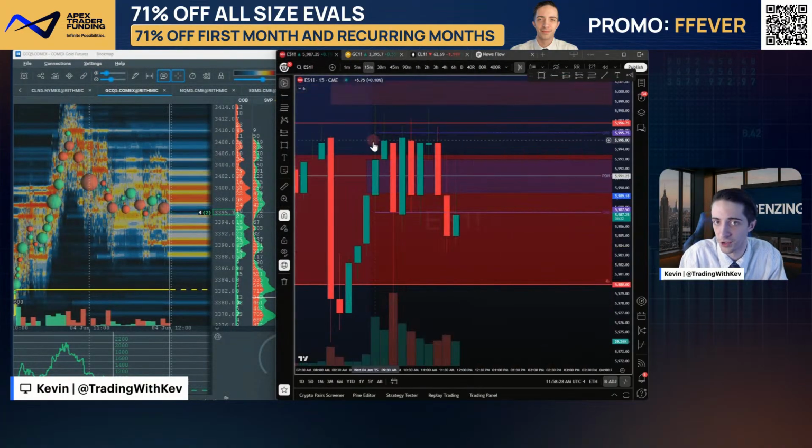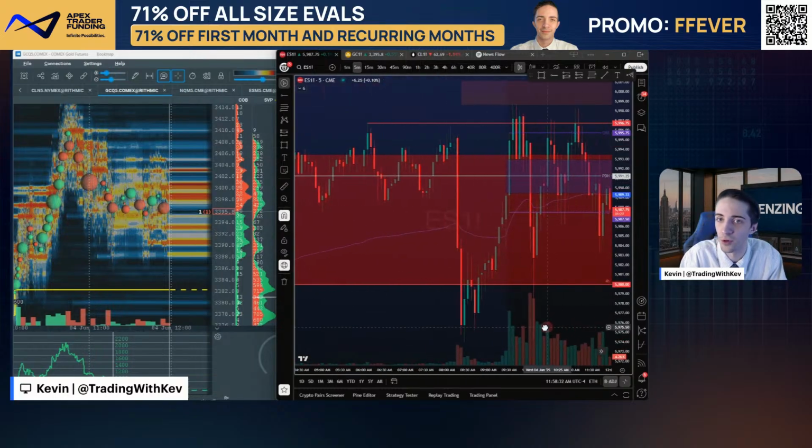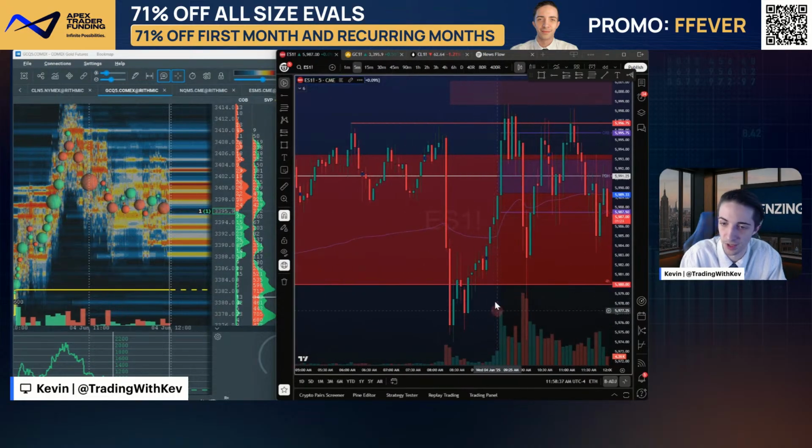Pull up our NQ and 5-minute. Now, something I want to point out down here, I was able to catch some nice longs off of these lows because I saw that we were failing to push lower.